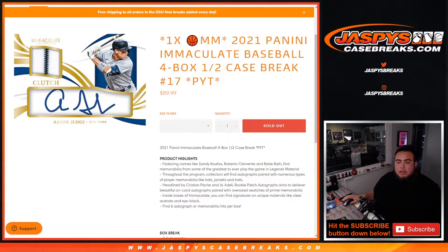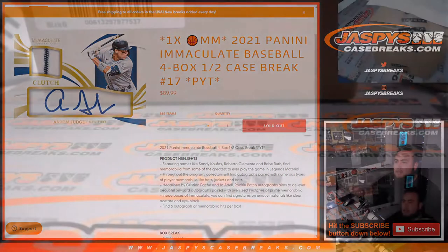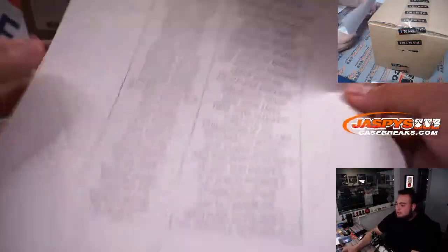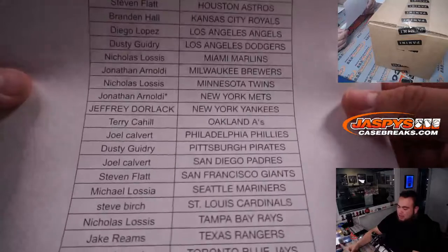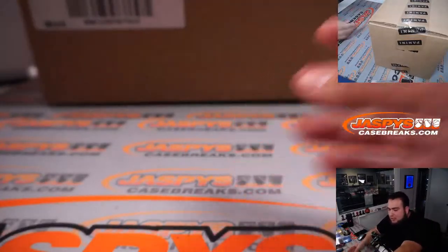We just sold out another promo break, March Madness promo break. We're giving away one of those in this 2021 Panini Immaculate Baseball 4-box half case break. Pick a team's number 17. And again, guys, this is from a fresh case. At the end of the break, we'll randomize the customer names and give away that promo spot. But appreciate it to everybody that got spots in this Immaculate Baseball break. Jonathan got last spot, Mojo Mets. There we go, guys.